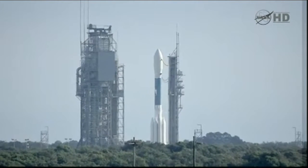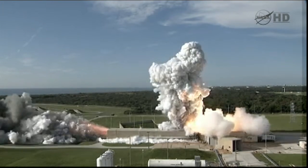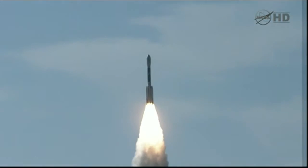10, 9, 8, 7, 6, 5, 4, 3, 2, 1, 0, and liftoff of the Delta II with GRAIL on a journey to the center of the moon.